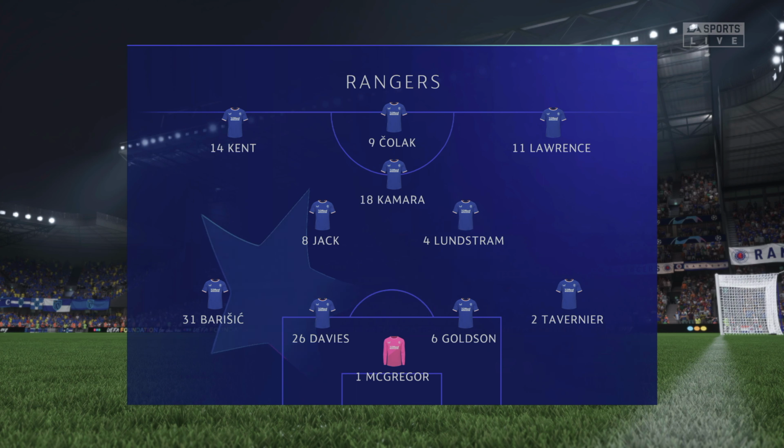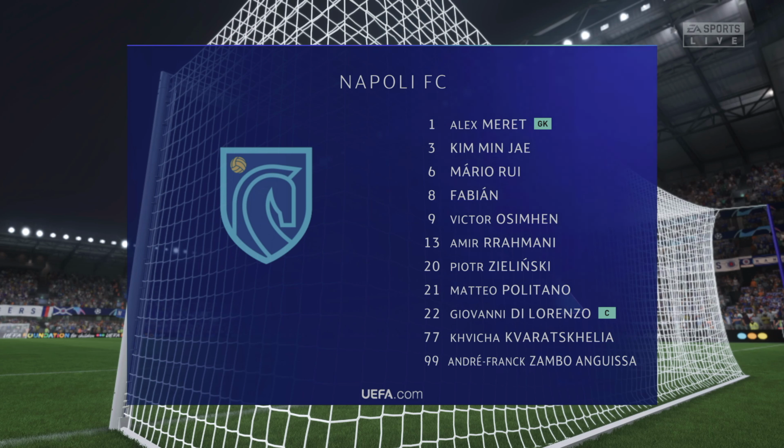Number 1, Alan McGregor. Number 2, Jim Tavernier. Number 6, Connor Goldson. Number 26, Ben Davies. Number 31, Number 4, John Lundstrom. Number 8, Ryan Jack. Number 11, Tom. And introducing the visitors' lineup today.